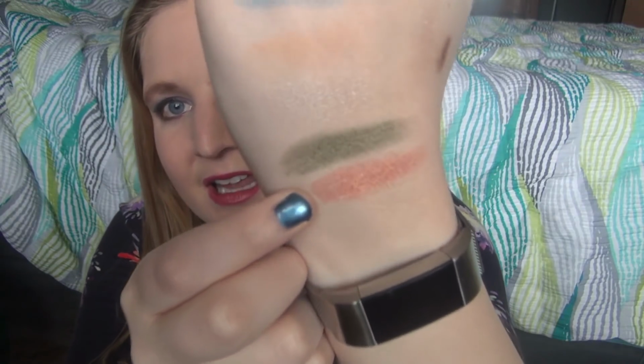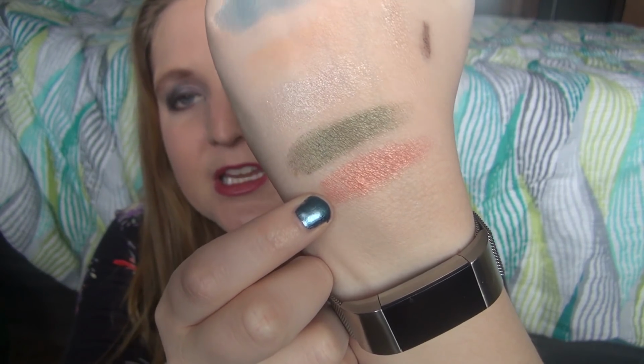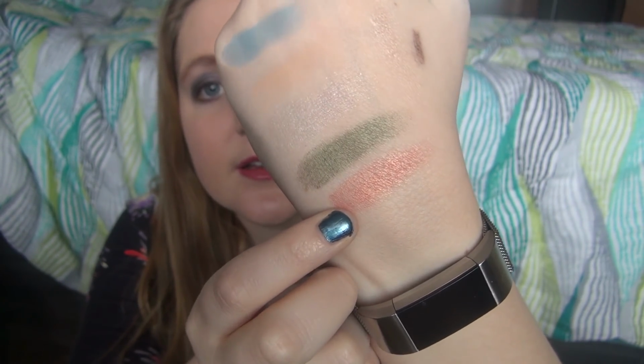But this is a color I really like, and this is Penny by Wet n Wild. It's a gorgeous peachy copper color with gold shifts, and I just think they're so pretty. But I haven't played with these very much, and I don't reach for these very often. So it's definitely a goal.